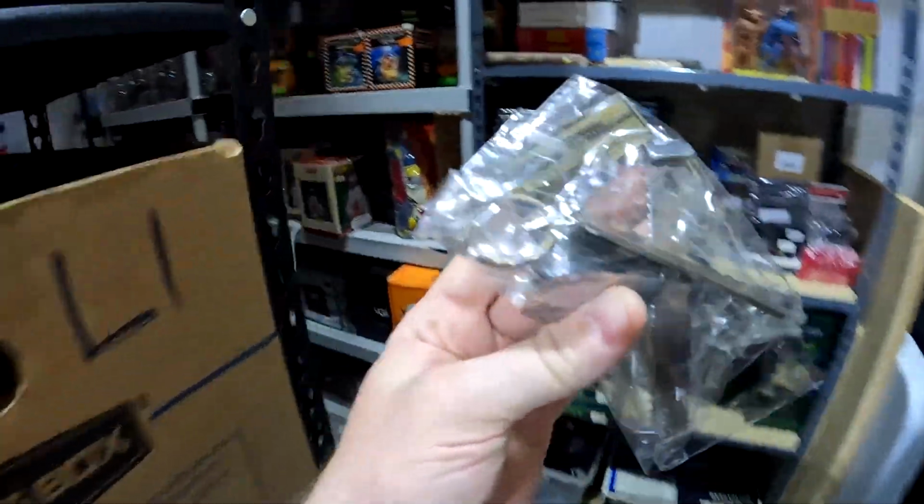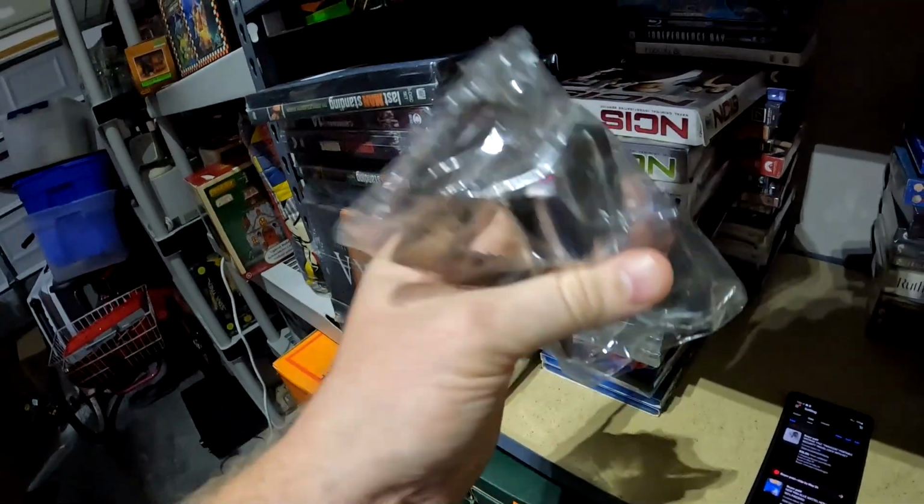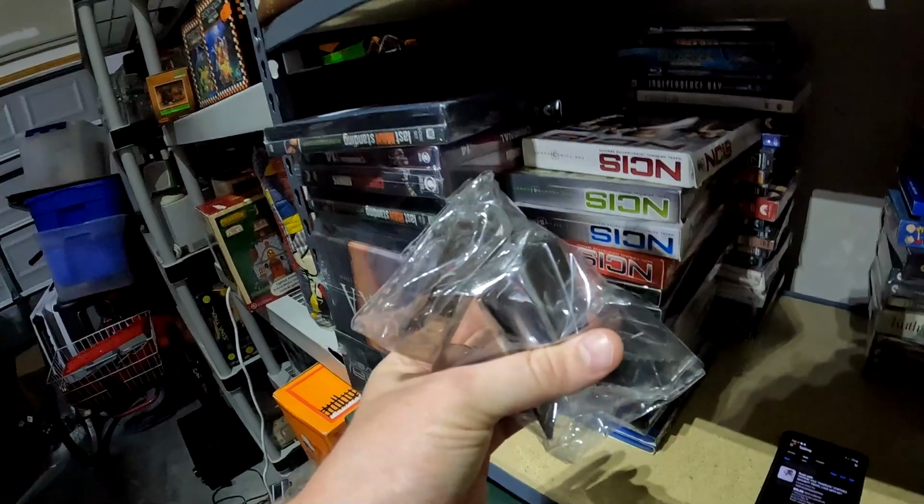So this right here is from one of the 10x30 units. So this right here is a vintage Yale travel lock, portable security travel lock with key.